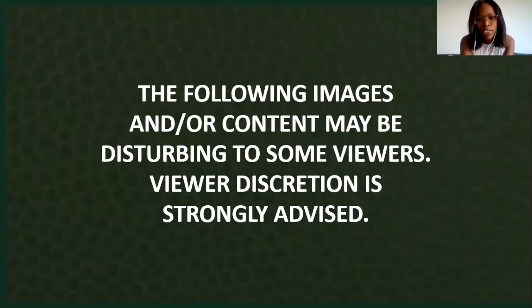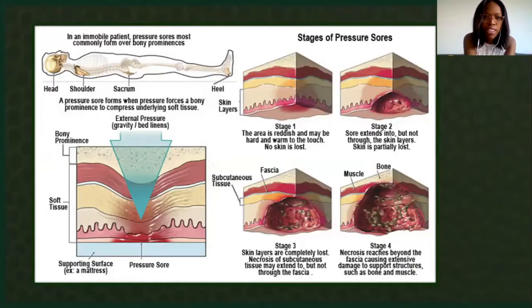All right, so there are 4 stages of pressure sores. This is just a summary of the areas where they occur and the different stages. So the most common areas are behind your head, behind your shoulder blades, behind your sacrum or your bum area, the bum bones, the hip bones on the side, the knee areas inside and outside, the heels at the bottom, and then the bones on the side of your ankles. Those are the most common areas. And basically with each stage, it just depends on the extent that the tissue is damaged, right? And I'll go through those stages just now.